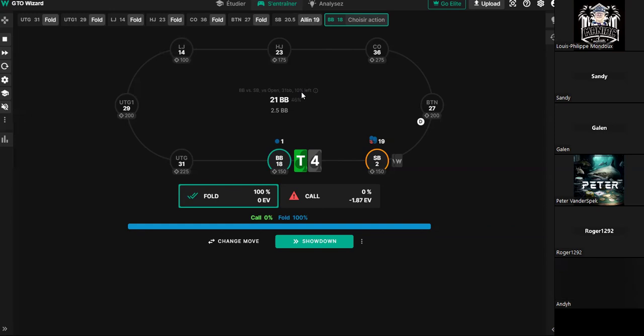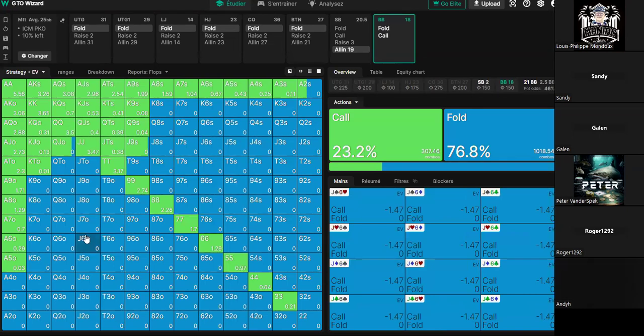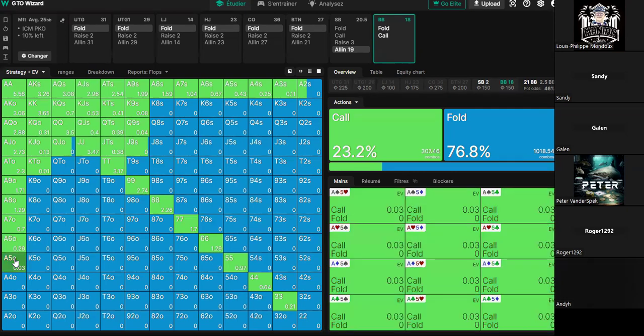Ace deuce offsuit, what's the worst offsuit ace we go with? I think you go with all your offsuit aces. No, offsuit, I mean. Ace seven, ace six, I feel like all the offsuit is way too wide. Then ace five, okay. But the suited ones, it kinda breaks in difference at ace deuce suited. And king ten offsuit is going to be good. Let's take a look at his shoving range here.